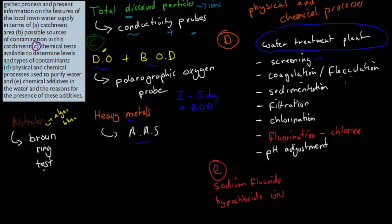Coagulation, flocculation is when we start to make it into a big ball of sediment, to make sure all of the particles, the suspended particles, dissolved particles start going away from the water. Sedimentation was when you remove those actual bigger particles that have come at that stage beforehand. Filtration is when anything that's still small enough will get filtered out. Chlorination is when we put in chlorine to actually kill off the pathogens. And a pH adjustment just to make sure we have nice pH at the end.